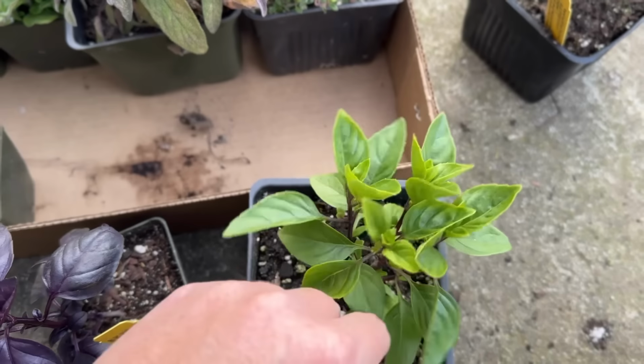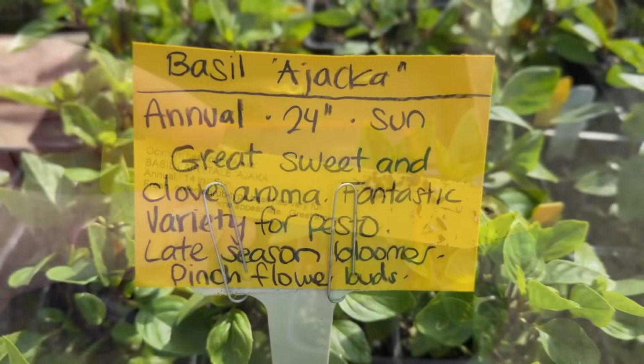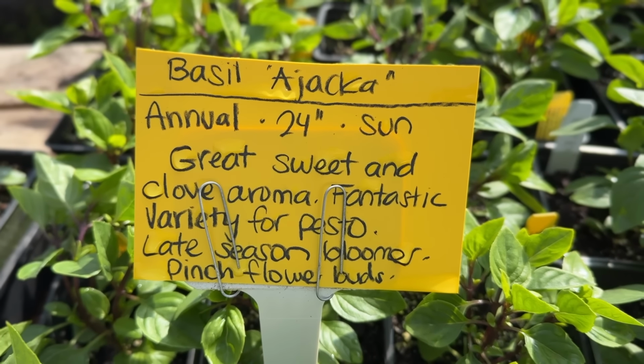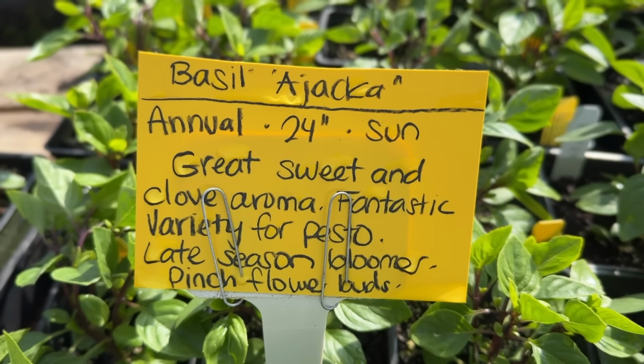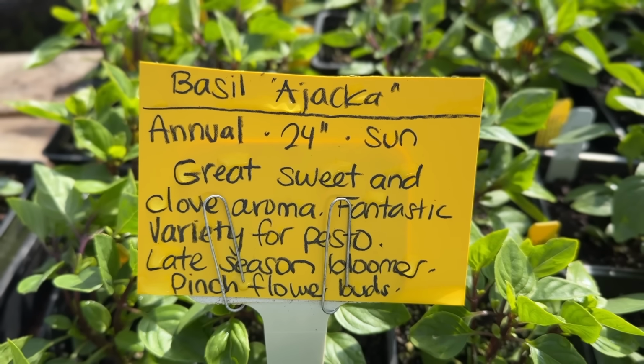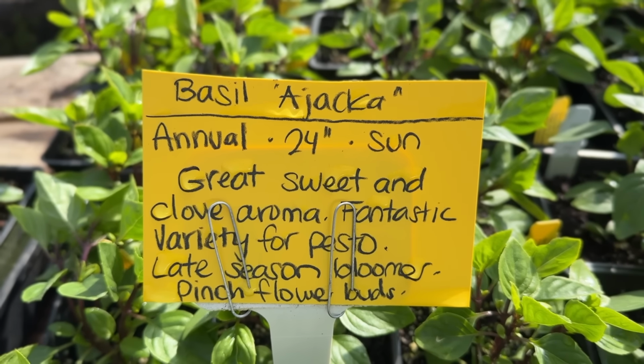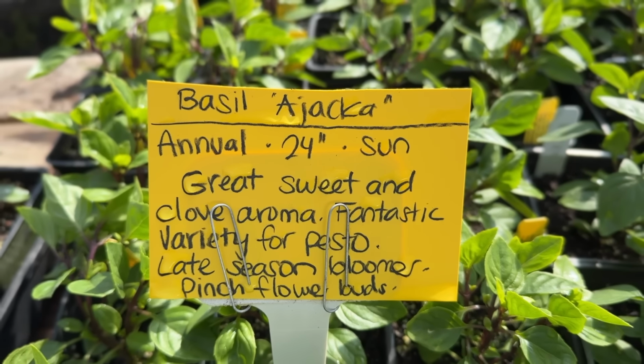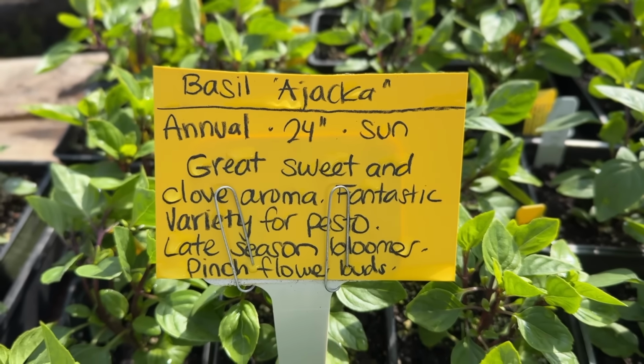And then this one, this is the most interesting one I got, I think. This is called Ajaca basil. And this one is really, really interesting. It smells very, very good. And I was so excited because the girl that was checking me out, she saw this and she said, oh, that's my favorite type of basil. I'm so glad you got this.